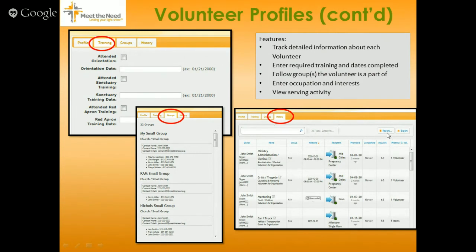You can even report and export out this particular volunteer's, how many volunteer hours they've completed, how many goods have they given, how many people have they brought with them. All of this is accessible right here through their volunteer profile. Great information that you're able to get your hands on now and easily report out of.